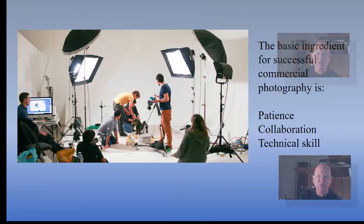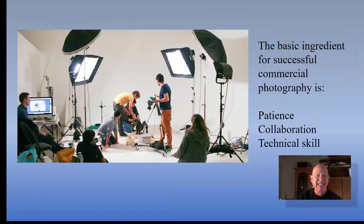A commercial photographer works in a much different environment than, say, an editorial photographer like myself, or even a fine art photographer. While those guys tend to be kind of lone wolf types of photographers, commercial photographers usually work with several different people. There are some commercial photographers, especially locally here in Fresno, who do work independently, but you usually have to have a food designer or a stylist or a couple of assistants just to help you with light in the studio and everything else, like this picture here. Collaboration is a key element.